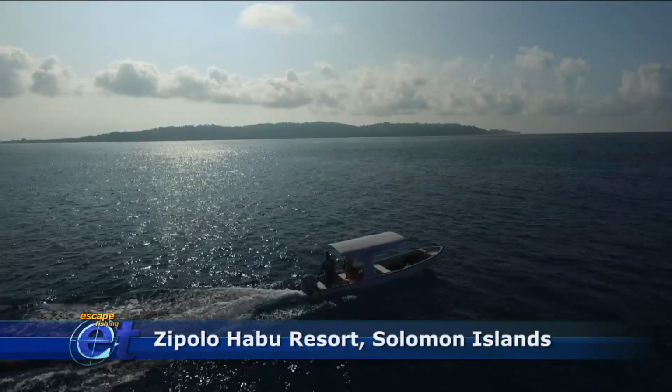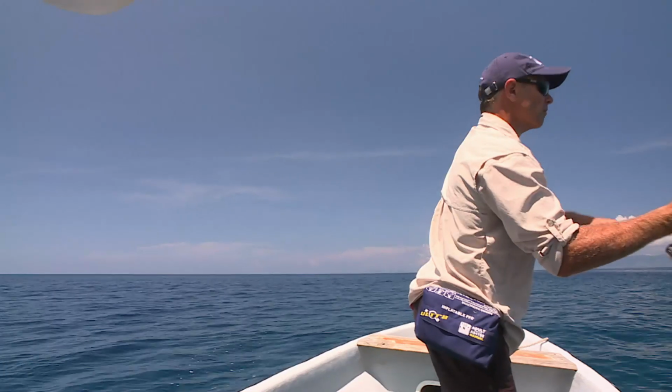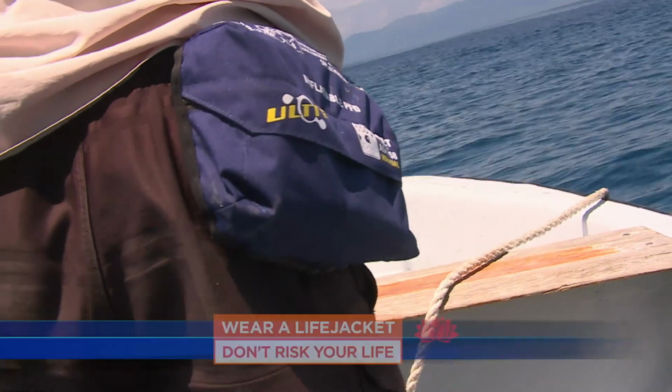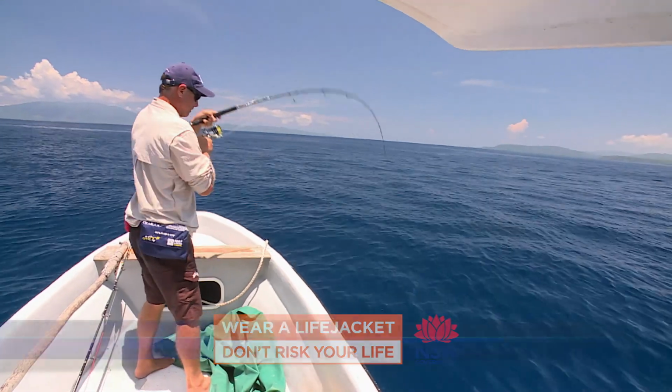Out off Zipolo Habu Resort in the Solomon Islands, I'm popper fishing for Vona Vona Lagoon pelagics. And even though it's too hot and sweaty for a full life jacket, I'm still not taking any chances. And I'm catching fish.